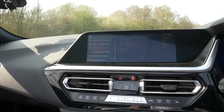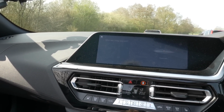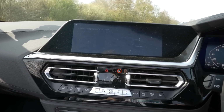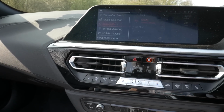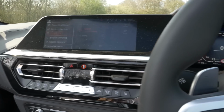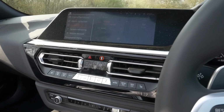"Hey BMW, I'm hot." Which temperature shall I set? 17. I set the driver's area on 17 degrees Celsius. Look at that. That is fantastic. That is so good. As you can see, I've got my phone paired there. The car, you can set profiles to this car. Like when I got in, it said, "Hello Craig." That is the sales guy who has been dealing with me today, so that's why it's set to him basically.